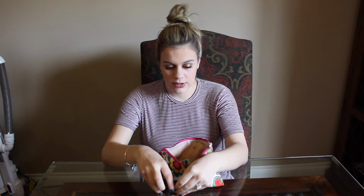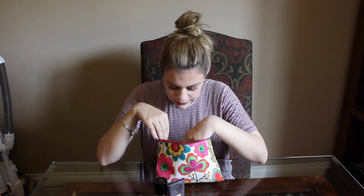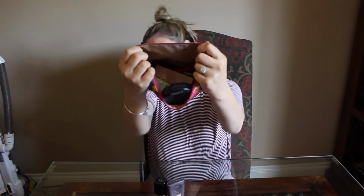So anyways, I'll be using one of these foundations if I wear makeup. This MAC setting powder. I don't really need to show you guys what's in here, just my stuff. Take a look. If you want to see what's in it, of course, ask me, I'll let you know. But that's just my makeup bag that I will be bringing.